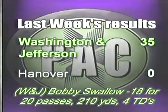Washington and Jefferson became the first team since 1983 to shut out Hanover with a 35-0 win. The shutout was the first for Hanover in 232 games. Quarterback Bobby Swallow had an outstanding game with 18 of 20 passes completed for 210 yards and 4 touchdowns. Kevin Matthews caught an 8-yard pass for a touchdown, which marked the 3rd straight game the Presidents have scored on their first possession. Defensively, David Gillitz led the Presidents with 7 tackles and a fumble recovery.